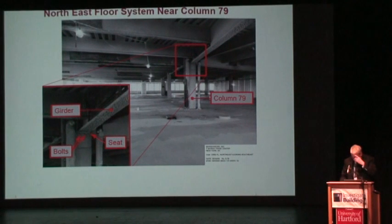that included the floor beams for floor 13, causing thermal expansion of the beams, which pushed the girder at column 79 off its seat. And from there, everything just fell apart. You can see the girder here with its seat and the floor beams that are connected to it.